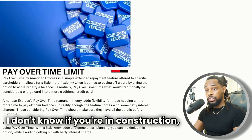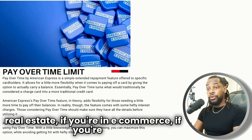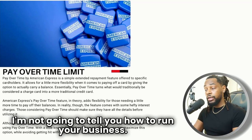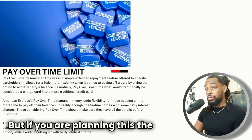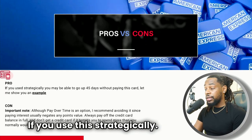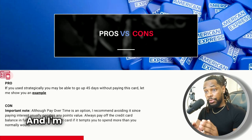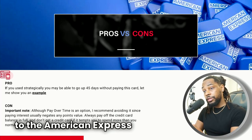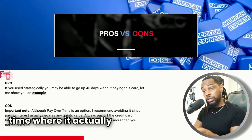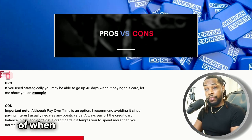I don't know if you're in construction, real estate, e-commerce, or whatever business you do, you know your business. I'm not going to tell you how to run your business, but if you are planning this the right way, this can actually help you a lot. If you use this strategically, you may have up to 45 days without paying this card. I'm going to give you an example. So we're going to go over to the American Express website. They have this really cool calculator for Pay Over Time where it actually will show you interest. I'm going to give you some examples of when this might make sense.